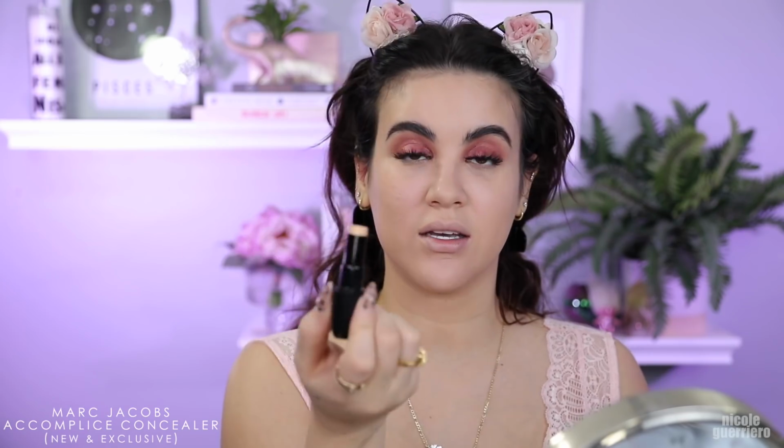So for concealer today, I'm going to use this Accomplice concealer from Marc Jacobs, and I'm using mine in the shade Fair 16. I haven't used a stick concealer like this in a really long time, which I'm excited for because I really like stick foundations. So when I saw this guy, I was like, all right, I'm intrigued. I want to try this stick concealer and see if I love it.